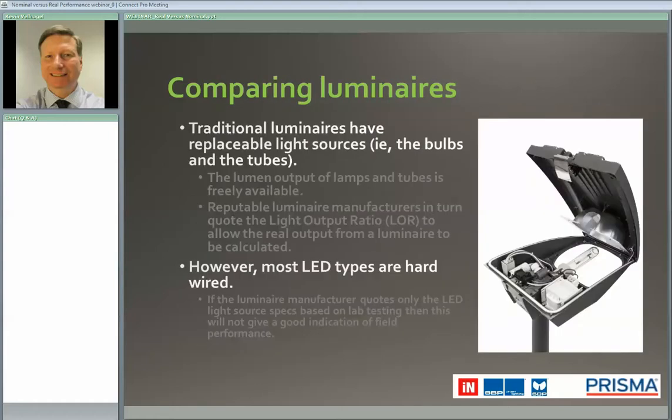So in comparing traditional luminaires, it's not so bad. People had a choice of different bulbs and tubes, and published data on the performance of those lamps was available. And then reputable luminaire manufacturers in turn quoted light output ratios, LORs, to say what percentage of light would come out of a light fixture from a lamp. However, the difference with LED luminaires is that the LEDs are hardwired into the fixture. If luminaire manufacturers quote only the LED light source specs, it's really not giving a good indication of field performance. So the comparison of luminaires is actually a big question.